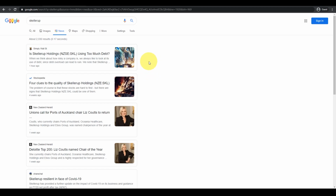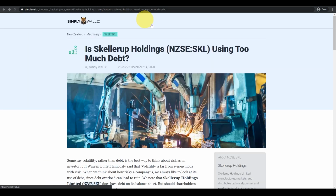So what I want to see here is whether or not there have been news articles coming out that the company has been recording record earnings, or if they have any scandals, or if they have any company that wants to acquire them, or all those types of big news. So there's some analysis articles there as well. So it's possible to have a look at some articles such as this. Are they carrying too much debt?